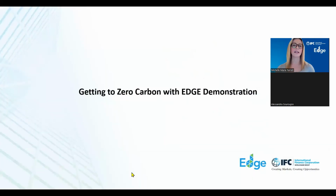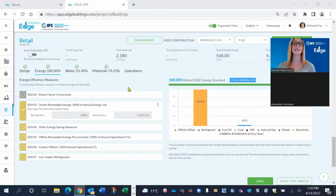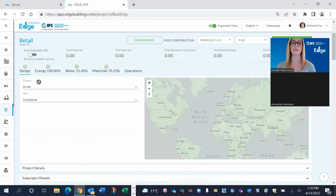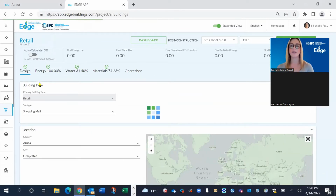Now let's talk about getting to zero carbon with EDGE and what one of these models looks like. So let me just pull it up here. So you can see here, we have a retail building that we have worked on. And I'll just go to the design tab quickly first. All the information has been entered about this building, including information on the retail shopping mall in Aruba.